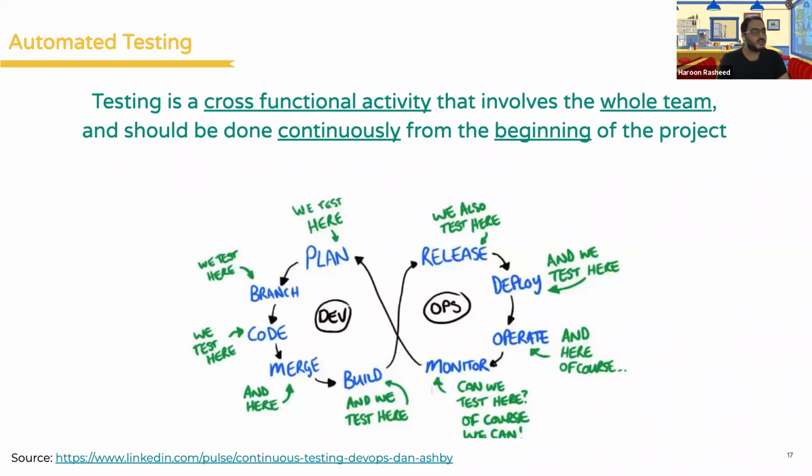And this diagram, which is again from Dan Ashby, highlights that if you want to adopt either DevOps or continuous delivery practices, then testing is involved in each stage, phase, or activity, whatever you want to call it. Planning, branching, coding, merging, building. Whenever you release or deploy, you do post-deployment verification, which is one thing that you want to test as well. When you release, you are testing there. Your monitoring also contributes to validation and verification activity. So all of these things are testing in some form or other, and the whole team is responsible for that.